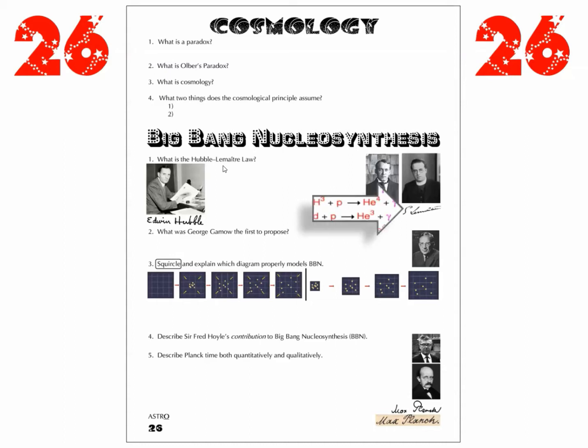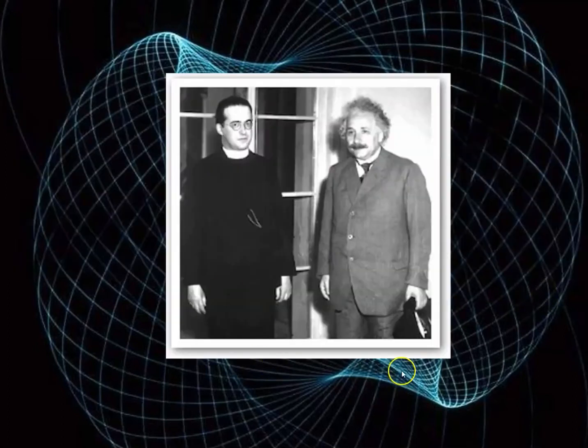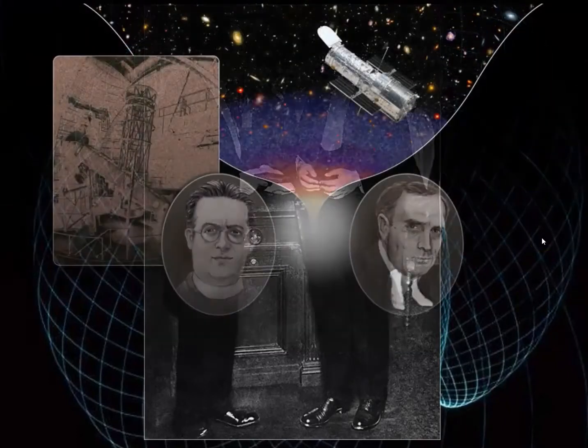And a little closer look at George Lemaitre. He's a Belgian astronomer, and this is a cartoonist who definitely knows their astronomy history. In using the name, Professor Lemaitre prepares to demonstrate his Big Bang theory. There is Professor Lemaitre and Einstein on the right. So now your previous observation and current one, you've learned that Einstein only stands on the right in pictures. Just kidding. This is Max Planck giving the Nobel Prize to Einstein you saw earlier.